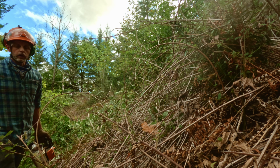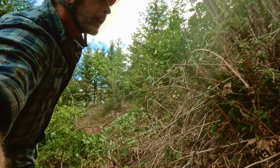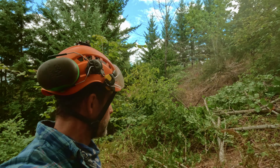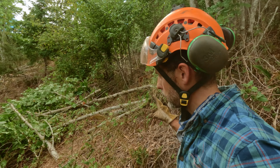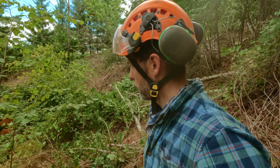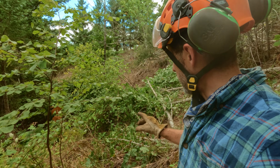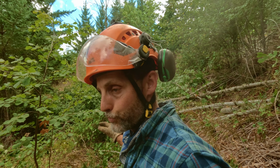Well, it sounds like my goats are back. This area is actually really quite steep. It doesn't look like it, but it's really, really quite steep. Matter of fact, right there on the other side of this bramble, it drops off about 10 feet. So it gets really steep right there.